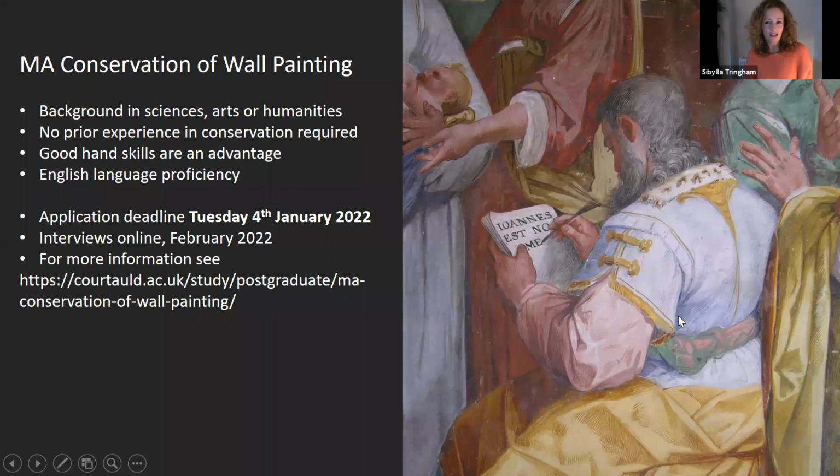So that largely brings me to the end of this presentation. Just say a few words about the kind of students that we're looking for. We're really looking for students with a range of backgrounds in sciences, arts, or humanities. We don't need students to have specifically an artistic background. In fact, we like to have a cohort with students with different backgrounds. We find that provides a really great learning environment.